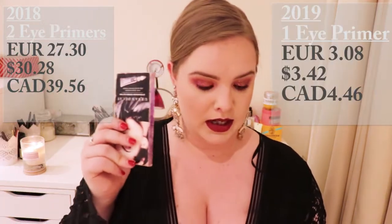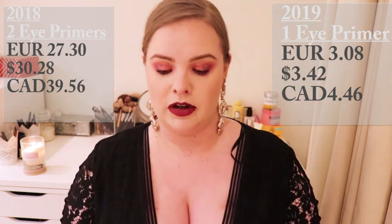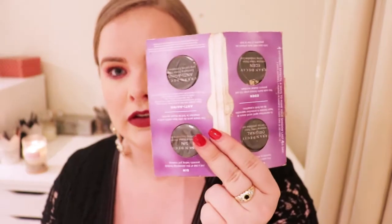Last year for eye bases or primers, I used up €27.30, there were two of them. Whereas this year I used up just one, like this sample set, and it was €3.08. I just worked it out based on the grams in it, because there was loads in it.